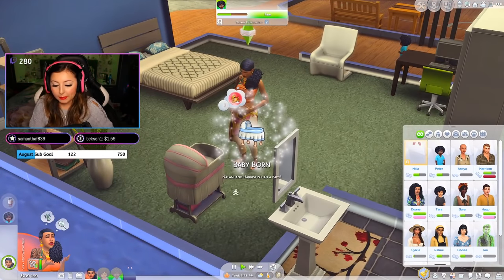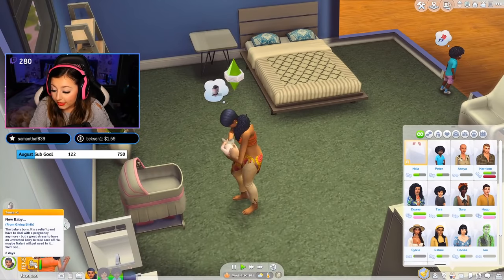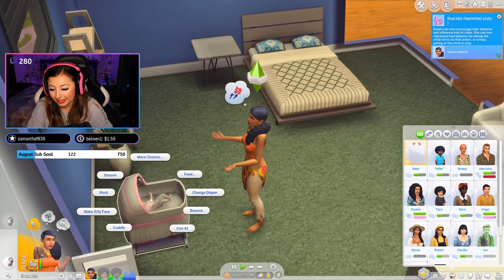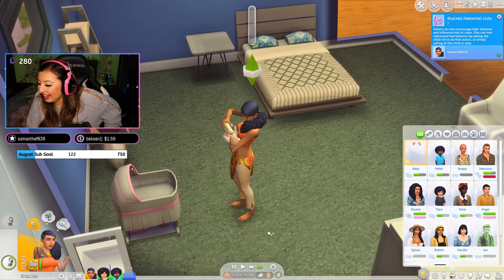There we go. Let me see the baby. Perfect. Oh, and she didn't want it, apparently. Oh, would you just look at that? Didn't want the baby. From giving birth, this baby's born. It's a relief to not have to deal with a pregnancy anymore. Okay, honey. And then age up as well.